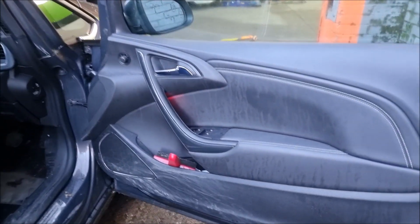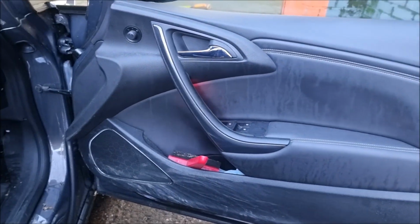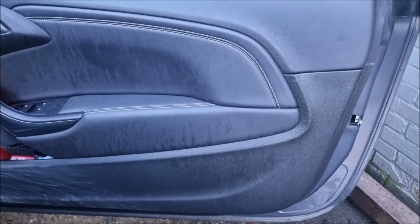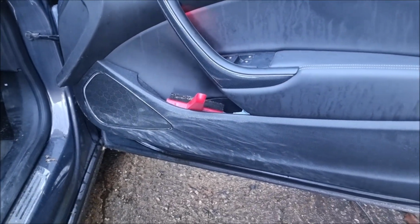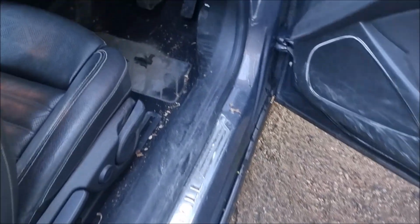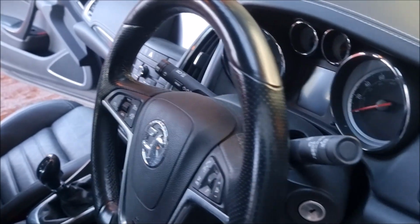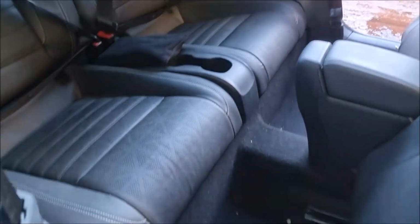As you can see, the interior suffered a bit from the damp. With convertibles, they do get a lot of condensation. You can see the door cards have suffered quite a bit. Door steps. I mean, it is the middle of winter, and you can't really expect anything else. So I'm going to give it a clean, the dash, generally just freshen it all up, and then I can start on the roof and the paintwork.